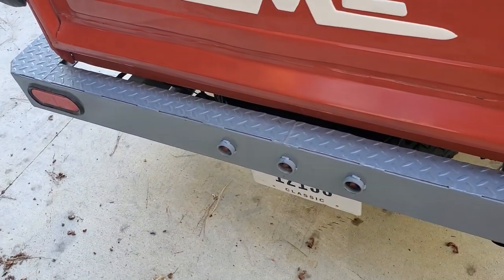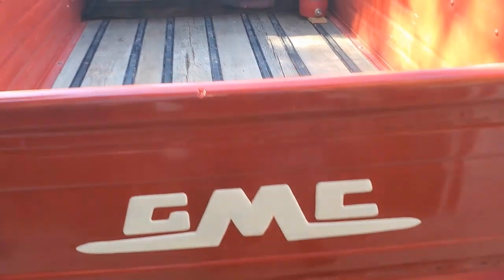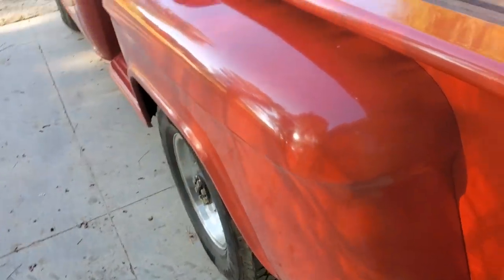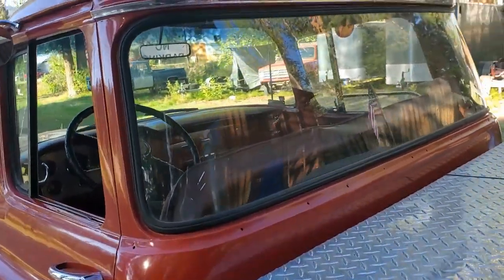I bet you a nickel he built that bumper though. Y'all enjoy that? Do y'all like it when I find old cars? I don't have to ask you, I already know. Look at that big back window.